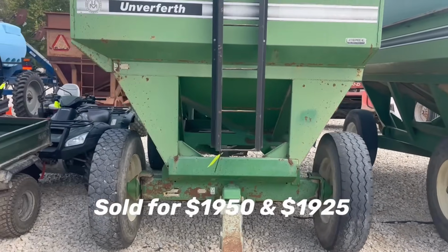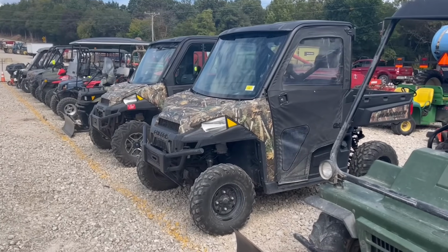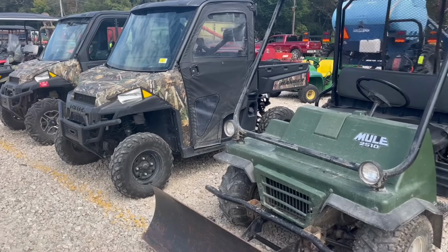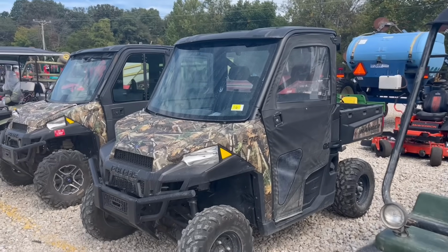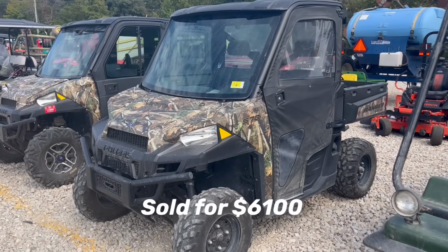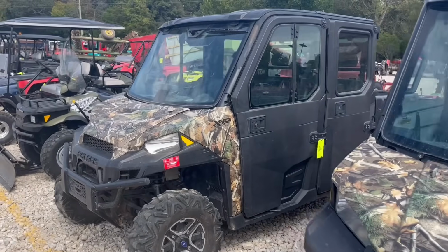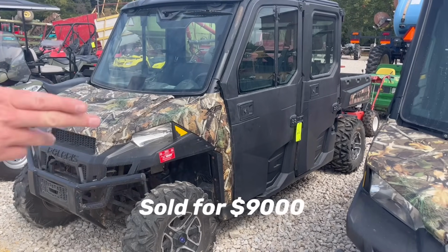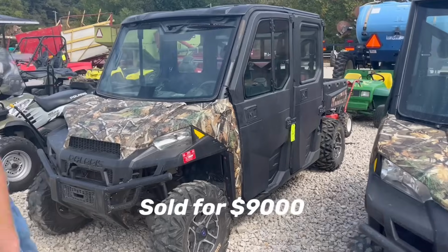Got a big lineup of UTVs, ATVs, lawnmowers, just like always. Got some really good ones here. I'm not going to hit every one, but there's a lot of good stuff here. Got a nice couple of Polaris Rangers. Here's a 570 that came from an older gentleman out here at Stony Hill. Really, really good condition. Also have a nice XP 900 HO Crew with a fully enclosed cab. That one has a fully enclosed cab on it as well. So those are both really nice units.